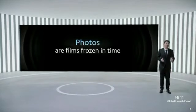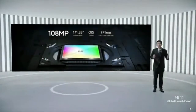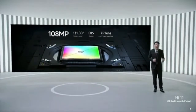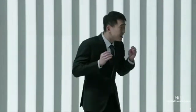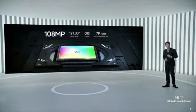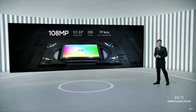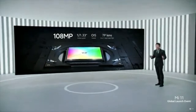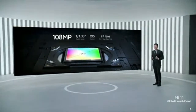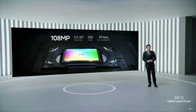Photos are also an integral part of the smartphone experience. Our camera setup in Mi 11 includes our custom 108-megapixel sensor. This sensor is huge, significantly larger than those found in competitor phones. This means two things. Big detail and lots of light. Combining that with our custom OIS module to reduce shake and blur and a 1.6 micron superpixel, this is one of the world's very best smartphone cameras.